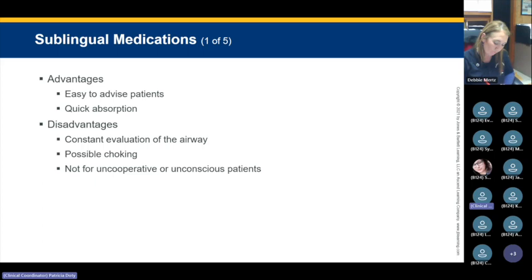So sublingual medications, there's a whole bunch of advantages and a few disadvantages. The advantages: it's easy to advise patients. Hey, put this under your tongue until it dissolves. Don't swallow it. Don't chew it. That's it. Simple. And it quickly absorbs. Even the longest sublingual pill takes only maybe 1 to 2 minutes to absorb, and that's only if their palate is very dry, because the more hydrated a person is, the more salivation there is in the mouth. So when you put something under their tongue, they are going to salivate.